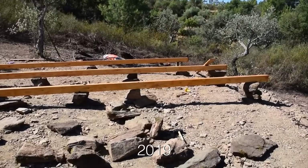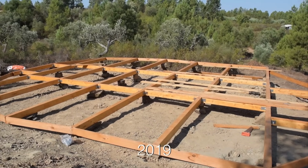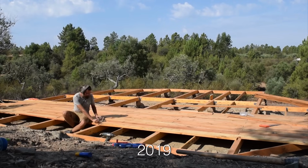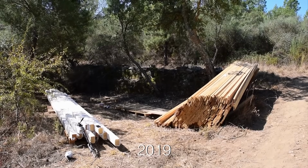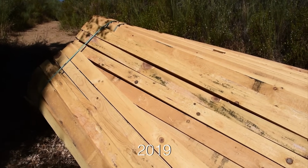When we built the deck for the yurt, we also definitely made a few mistakes. We hadn't done much building at all, so we just kind of learned the basics and ran with it. We were also trying to stretch our budget as far as possible, so we bought the cheapest wood. And finally, and probably the biggest mistake, we made the deck too big.